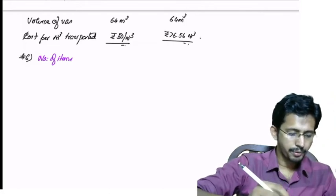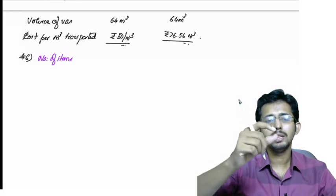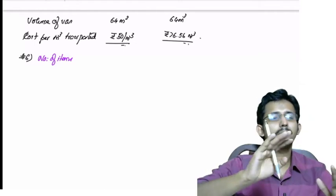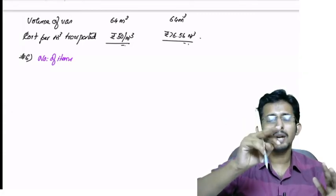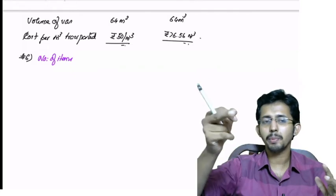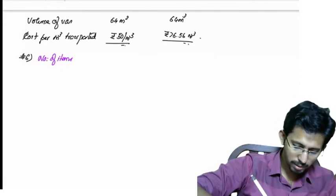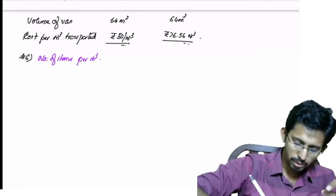Now what you have to do, you have to compute. Ultimately you need to find out the product cost per meter cube, per product. Okay, now whatever cost you have calculated, it is based on per meter cube. So you have to see how many units are included in per meter cube of each of these products. Then only you can find out the product cost. Okay, so calculation of number of items per meter cube.